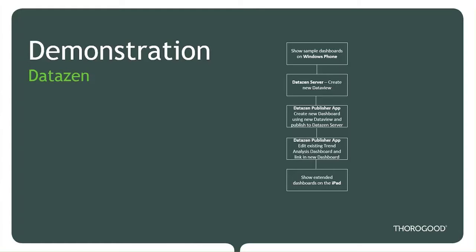So I'll start by showing a couple of simple examples of Datazen dashboards via a Windows phone. And the scenario here is that what I'd like to do is extend the dashboards that I'm going to show you with another dashboard. I'm going to show you how we do that and how we link the two. The data is dummy. Obviously, it's all made up, and it's a fictional customer. In this case, it's a bank. So we'll be going onto the Windows phone, then Datazen server, into the Publisher app, and then back on. And I'll finally show the final completed set of dashboards using the iPad.